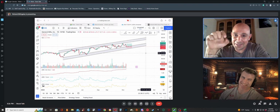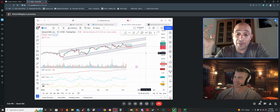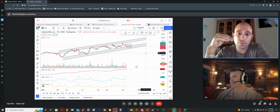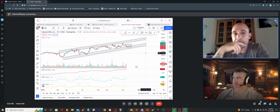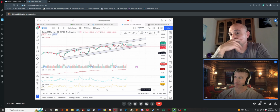So if the damn thing is at the line, or better yet if it's above it, I'll still roll the dice, and I won't change my risk to reward ratio. I kind of like where it's at right now. So I'm just going to buy in at open if it doesn't gap down when it opens.